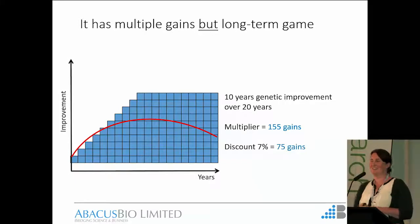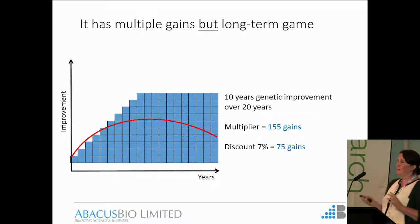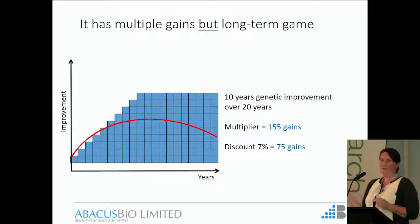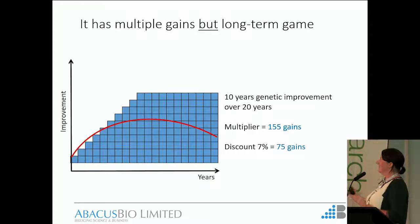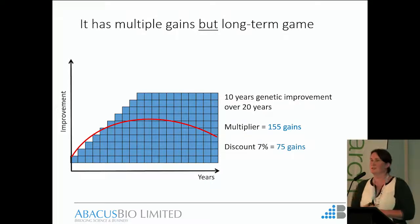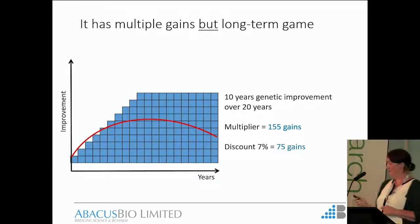But there's always a but. So while genetic improvement has multiple gains, it is a long-term gain. So the best way to think about this graph is that what $1 is worth today is not the same as what it's worth in 20 years. So it's important that we take that time frame into account. And so in this situation, we can add a kind of discount of 7%, which brings our 155 gains down to 75.